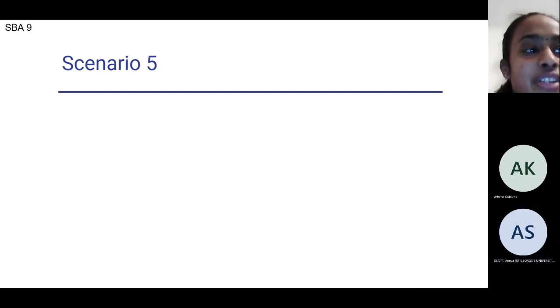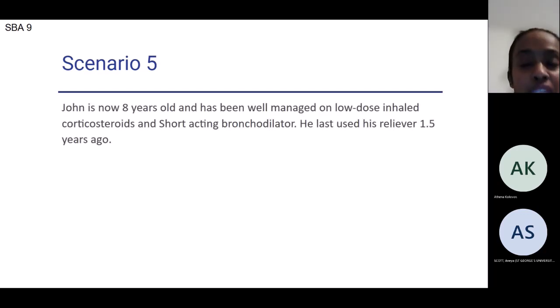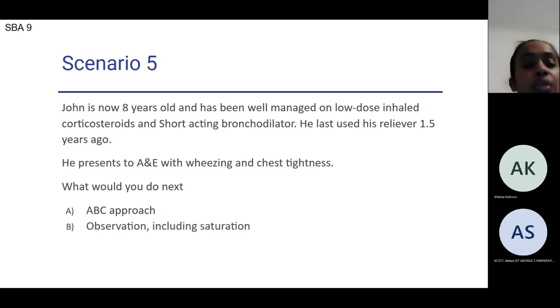Perfect. Okay, so next scenario, we are still with John. He's 8 years old and he has been well managed now and on low dose inhaled corticosteroid and short acting bronchodilator, and he last used his reliever 1.5 years ago. He now presents to A&E with wheezing and chest tightness. What would you do next? ABC approach, observation including SATs, if well enough, peak flow meter.